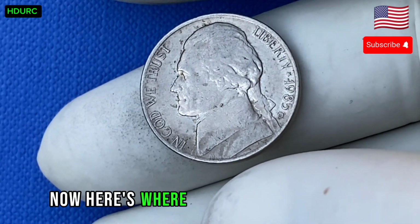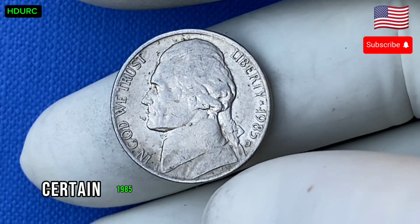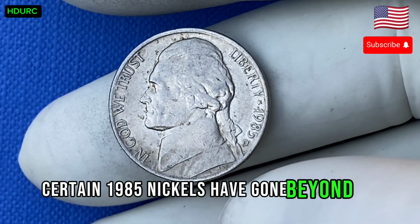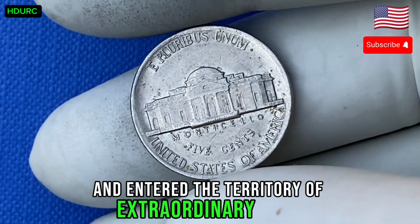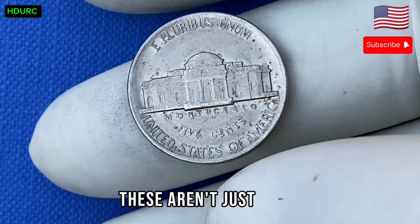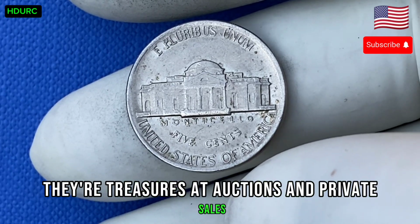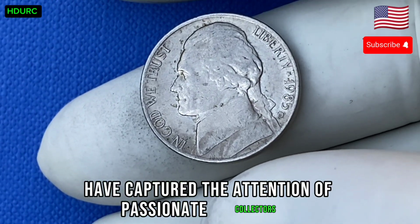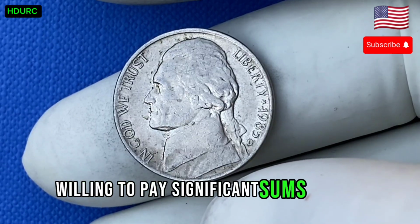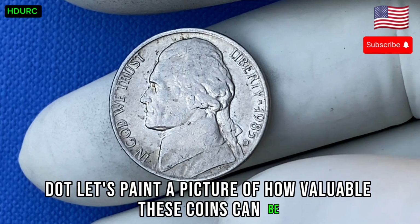Now, here's where it gets really exciting. In recent years, certain 1985 nickels have gone beyond the realm of ordinary collecting and entered the territory of extraordinary value. These aren't just coins, they're treasures. At auctions and private sales, rare nickels from this year have captured the attention of passionate collectors willing to pay significant sums to own them. Let's paint a picture of how valuable these coins can be.